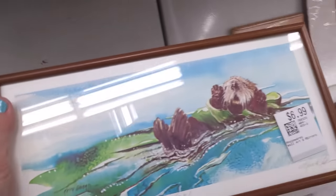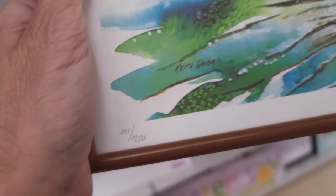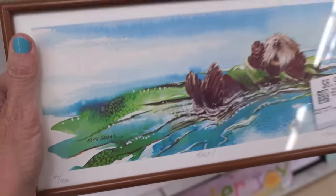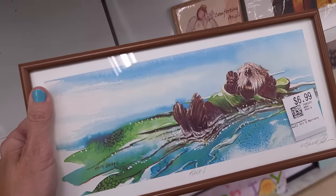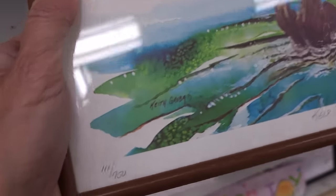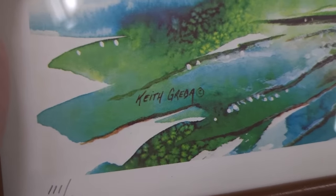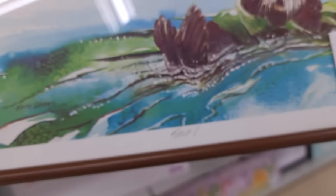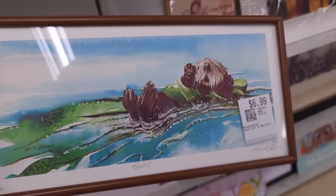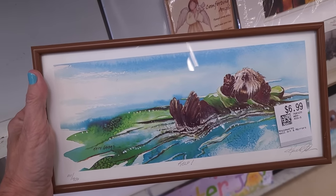Then I spotted this guy. So this print is signed and numbered. It's got a number of 750. Generally, I like to find a numbering of under 300. It's really, really desirable, but under 1,000 is still pretty good. Keith Griba, I think is what we've got, and it is pencil signed. It's pretty awesome. So it'll be 30% off of that $6.99. We're gonna grab this guy.